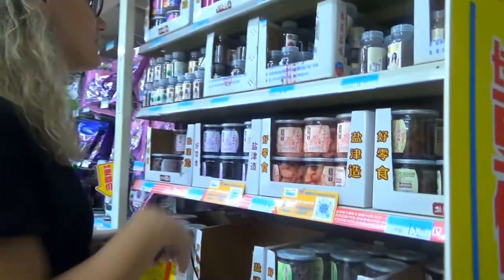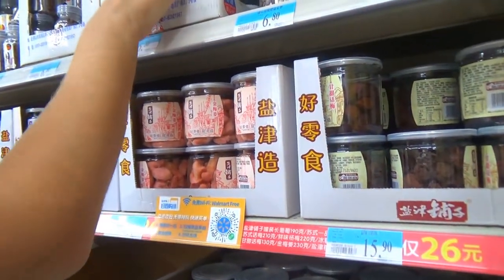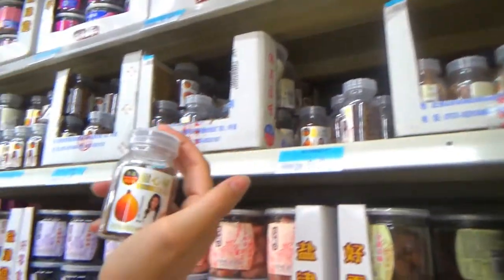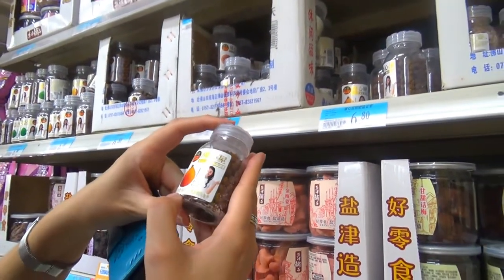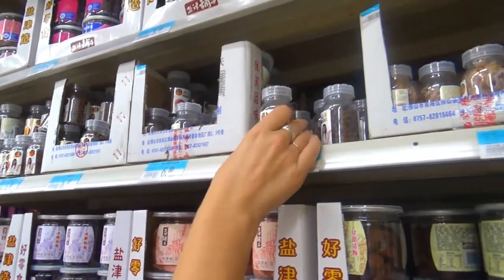Oh, I had these dried fruits the other day. Which ones? Oh, this is dried fruit, yeah. My coworker was eating some and I tried one and I wasn't sure if I liked it. Is that peach? I don't know. It looks like something. Well, I don't know.